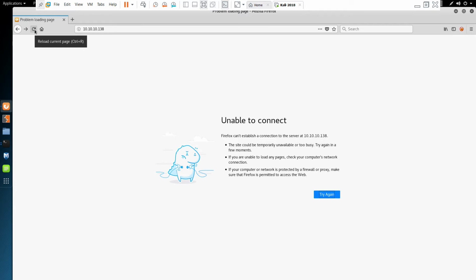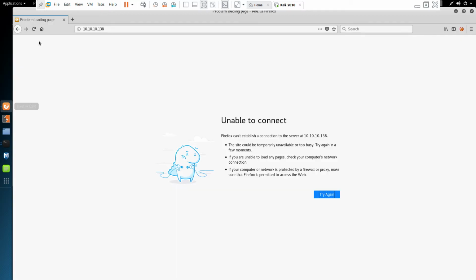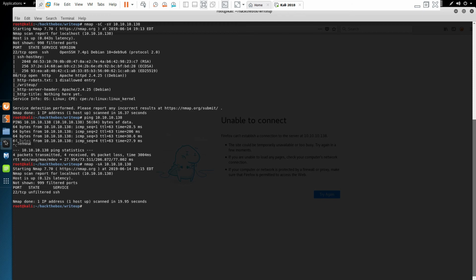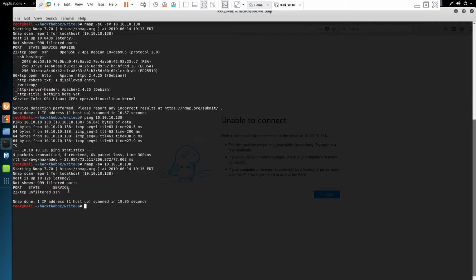After playing around with this box, it appears this box is actually configured with a web application firewall. So let's try to run this scan in a different way. We could do nmap -sA to try to see what's going on. Let's try to refresh this. Nothing. So you can see straight away now we are getting port 22 saying unfiltered. However, port 80 is not showing. So that confirms that we've got some sort of web application firewall that is blocking multiple scans, and also blocking the SYN/ACK requests we're sending over the network.